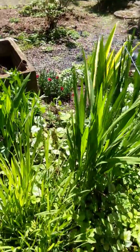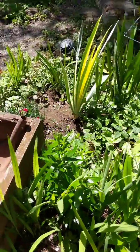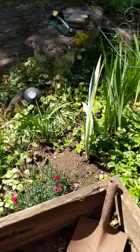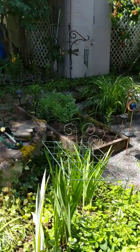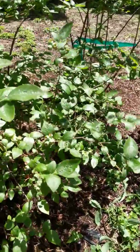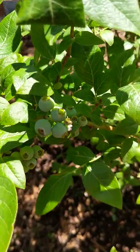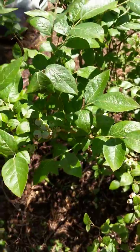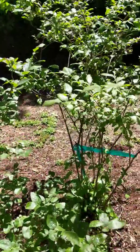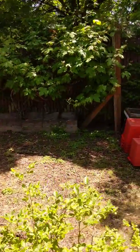Let's go out this way. A lot of this particular bed is the part that we replanted and transplanted from the beds that were on either side of the walkway up there. We've got blueberries coming on strong. They're looking good. I think you can see those. Let me pull back here a little bit. There they are, yes. And the grapes back there are going crazy. We're gonna have tons of grapes.